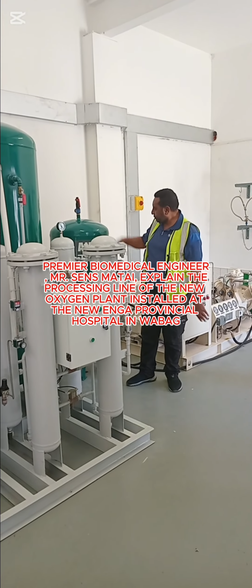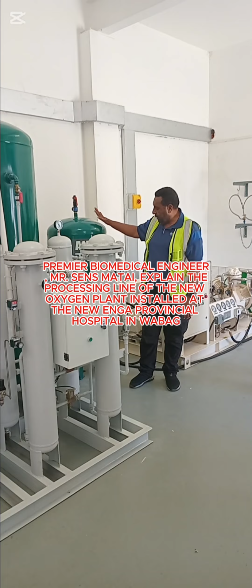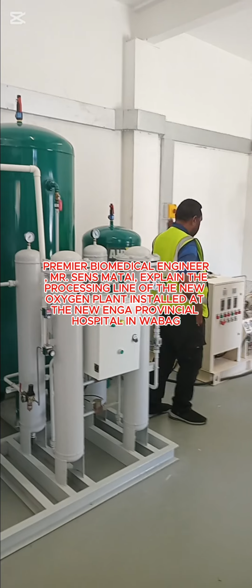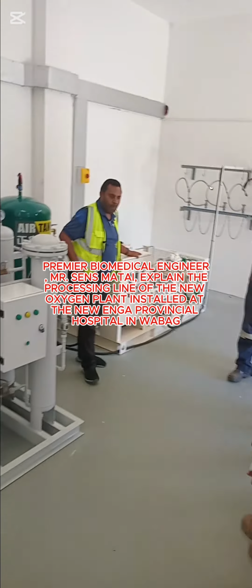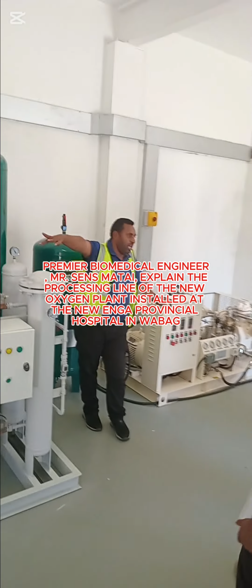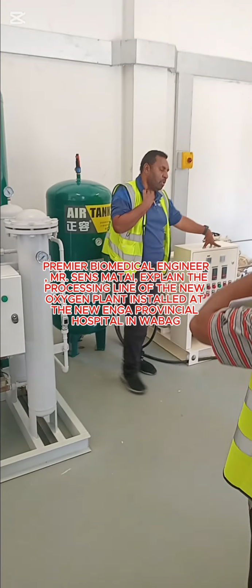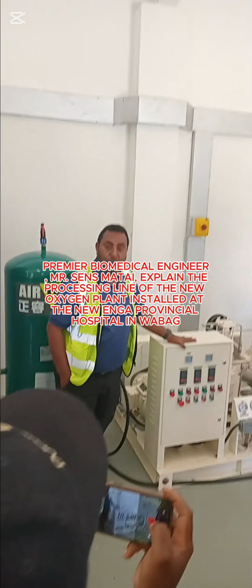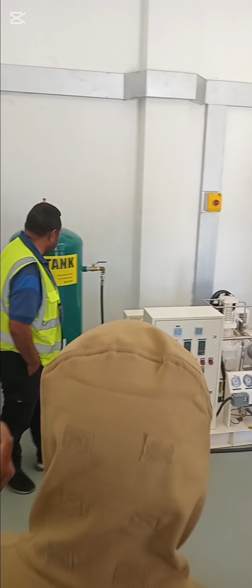From there it goes to the oxygen tank, and from the oxygen tank there is another compressor. This is not an ordinary compressor like the one on the other side. It's a unique compressor called a booster, a high-pressure compressor. The product oxygen goes through it because we need high pressure for filling these cylinders.